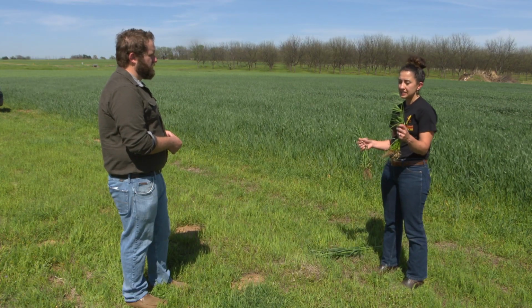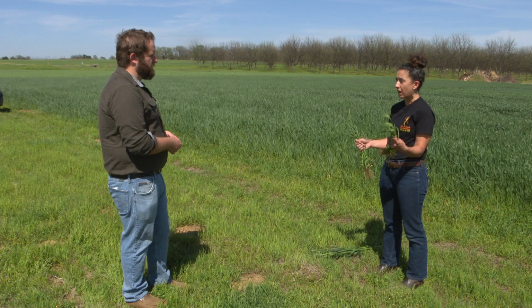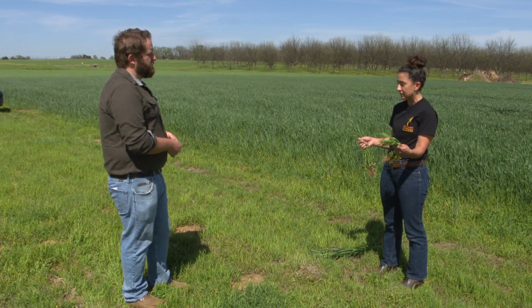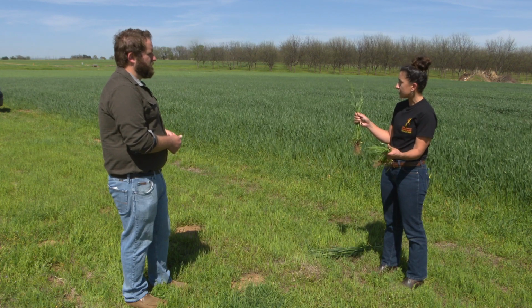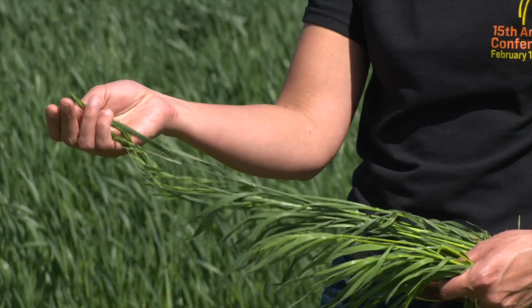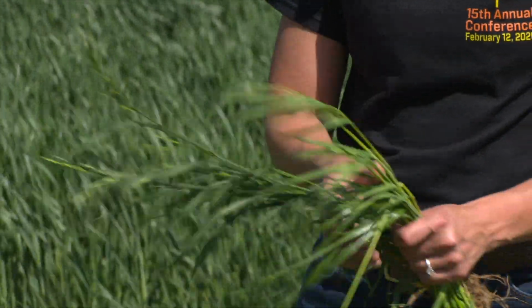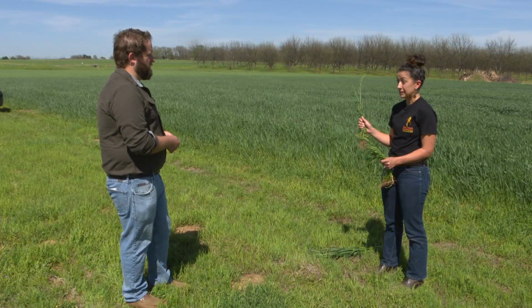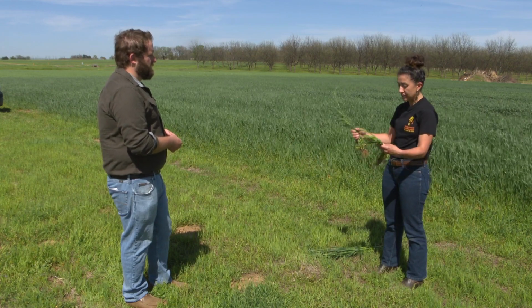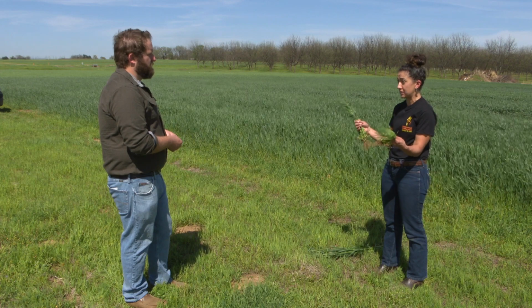Downy brome is an example of a brome that responds pretty well to some of our ALS herbicides, like PowerFlex, for example. Rescue grass, which is pretty easy to identify from this flat, two-dimensional seed head, does not respond well to herbicides. It's very aggressive. It can take over fields. So in this case, we would want to know the difference between these two plants.